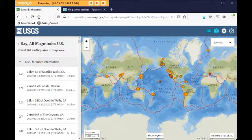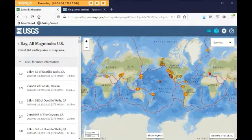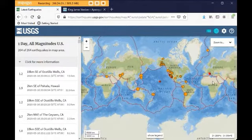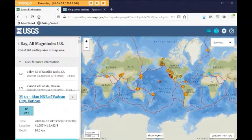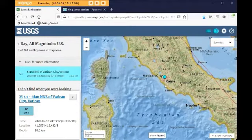Now let's look at some earthquakes. So here on USGS we have 264 for the last 24 hours of all magnitudes. I already showed this is the one up by Svalbard of 4.5. This one just came in, 3.1 at Vatican City in Rome. Let's look at that. That came in at 8:03. It's 8:44 now. Look at that. Wow, it's on the land, 3.1.